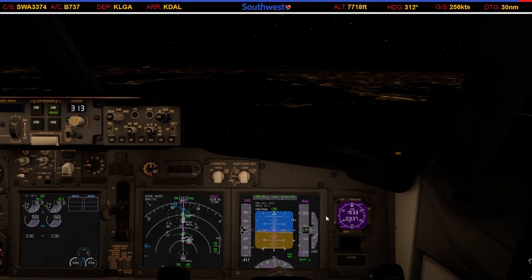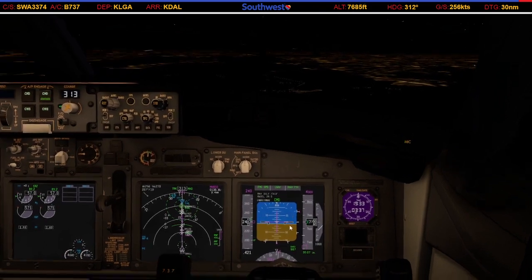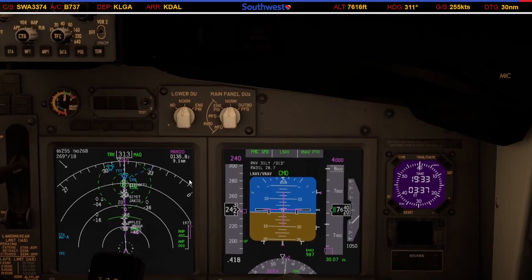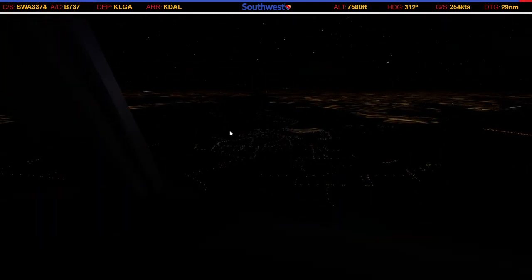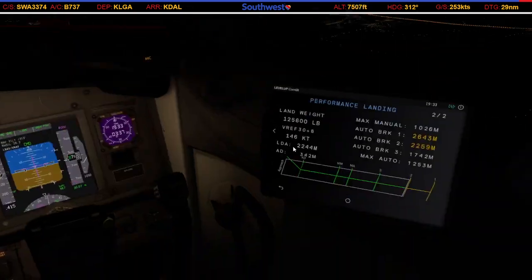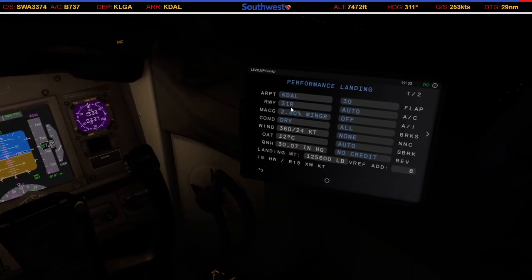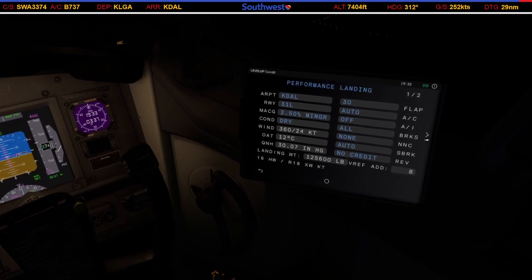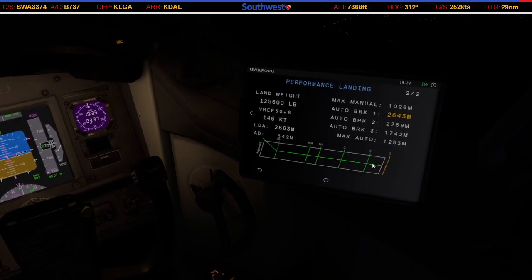Regional approach, Southwest 3126, 6,000, descending 5,000. Pretty much straight in from here. Southwest 3126, regional approach, hello, visual to 31 left. Visual to 31 left, Southwest 3126. Southwest 3347, turn 20 degrees left, that's vector.